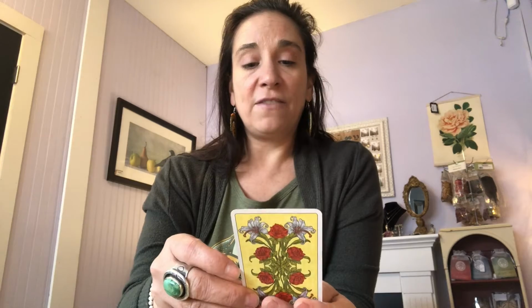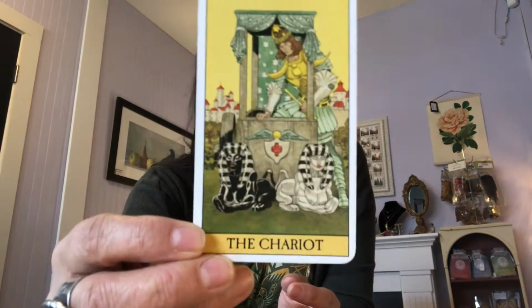Be willing to expose yourself. Be willing to take a real look at yourself, at what's going on. Where can I find comfort in this process? We have the Chariot. This is the before. So he's just getting in, making a choice about where he's going.